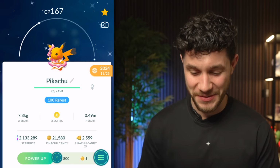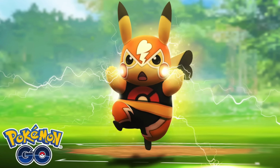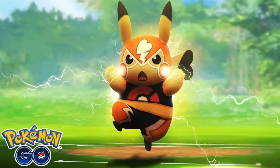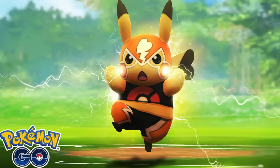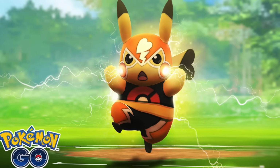Look, so cute. Next is a Pokemon I definitely do not have because I don't focus so much on PvP, but if you do, and you've been lucky enough to get the shiny Pikachu Libre, you're in luck. It was available shiny since January of 2020. It's been around for quite some time, but it's so hard to get because you have to reach the legend rank in the Go Battle League, which gives you an encounter with Pikachu Libre.